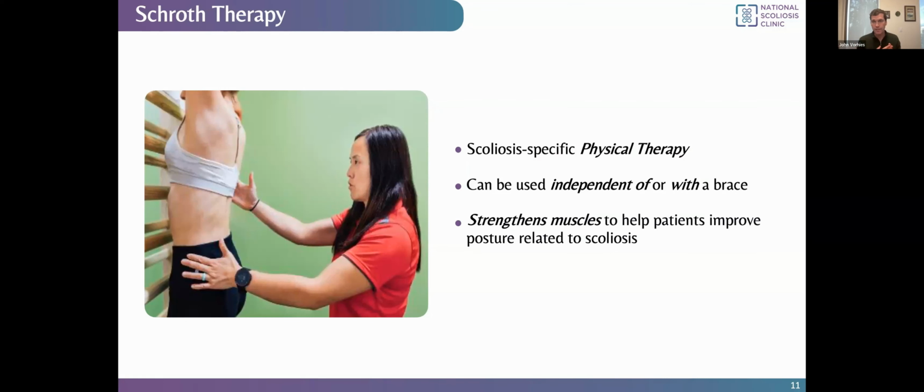As I mentioned before, it can be used independently when somebody's not indicated for a brace, or it can be used synergistically with a brace. In my opinion, and in most doctors' opinions, it should not be used as a substitute for bracing because the benefits of bracing have been so clearly established. I would never prescribe therapy alone for a patient who was otherwise indicated for bracing unless there were some really extenuating circumstances. And the evidence base for Schroth and physical therapy in general is growing.